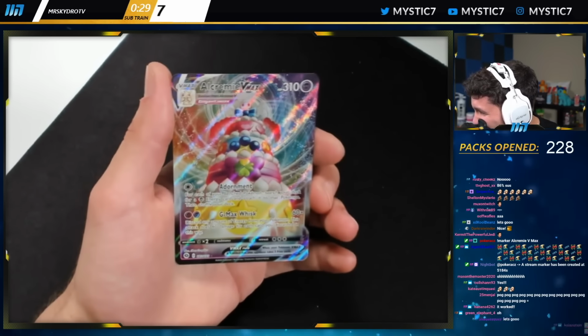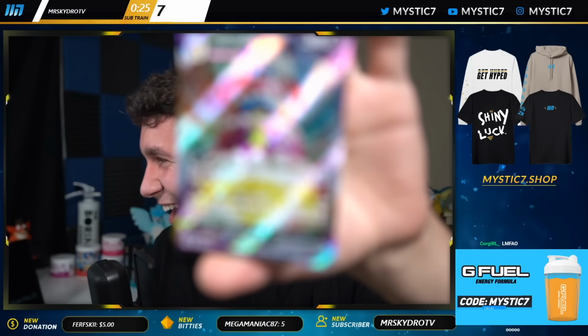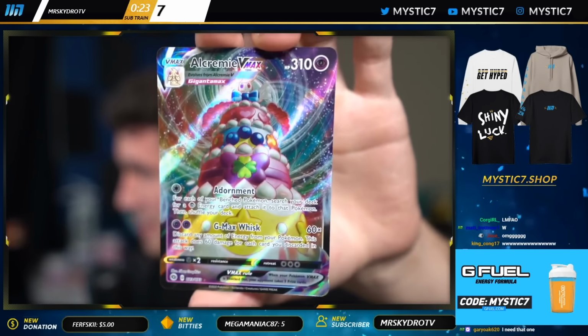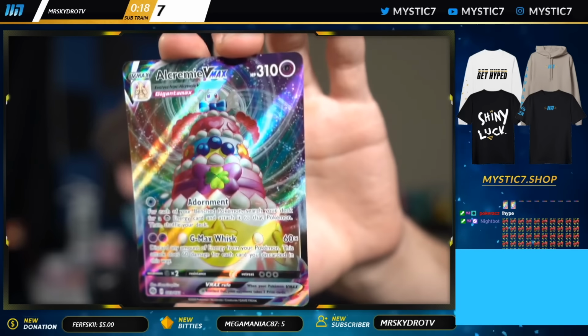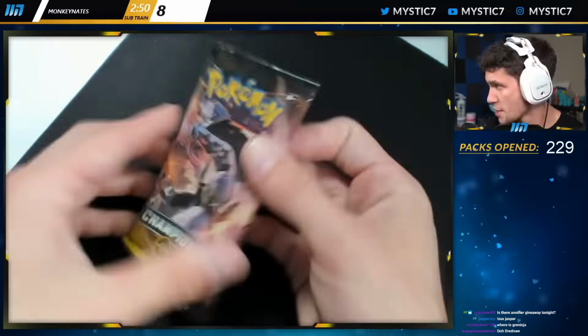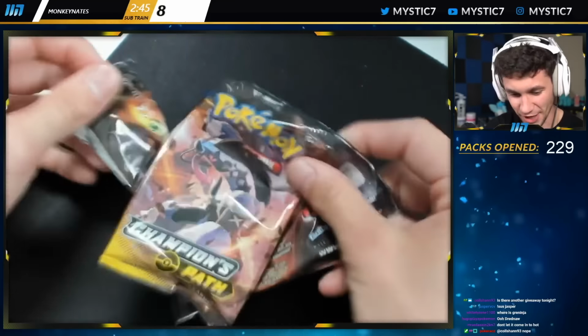How did that work? Oh my god. Oh, it worked. All right, let it be known, no Trubbish survives from this point on. Pack 229 without a Charizard. Don't let it come in too hot.